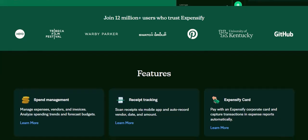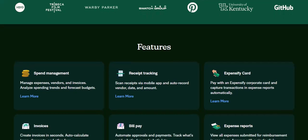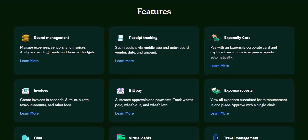But the size isn't just about numbers. It's about impact. Expensify has become a key player in the financial tech space, influencing how businesses manage expenses. Their innovations, like the SmartScan technology and the integration with accounting software, have streamlined workflows and reduced administrative burdens for countless users. This impact, this footprint in the business world, is a crucial part of understanding the true scale of the company.